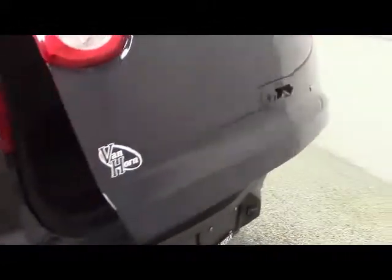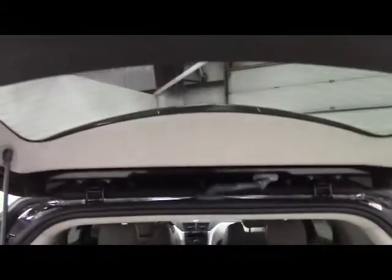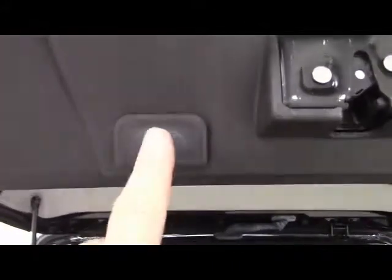we have keyless entry into the lift gate, where we have room for your groceries and travel needs. The rear seats do fold down flat for any cargo hauling you might have. This vehicle comes equipped with its floor mats. We also have a one button lift gate down.